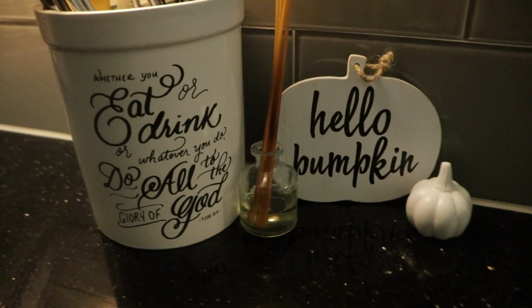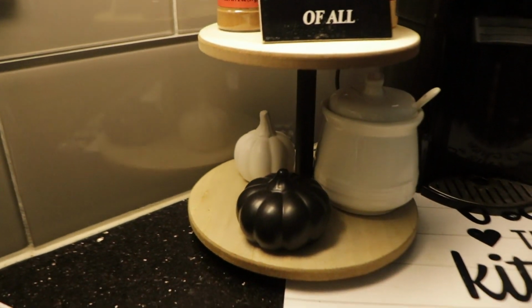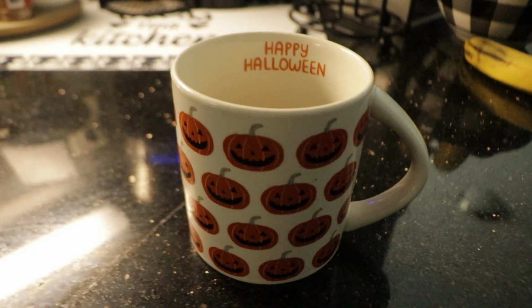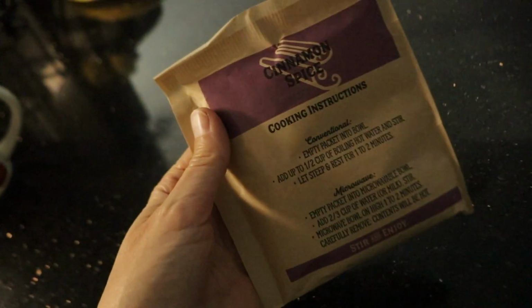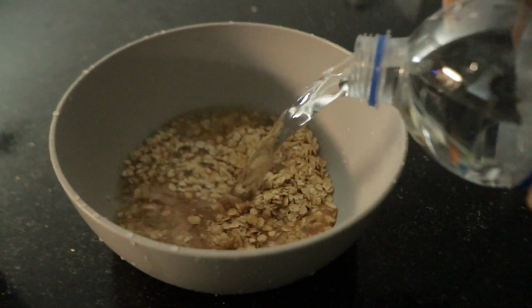I started off my morning with some coffee and I used my new coffee cup that Alan got me for Halloween from Target. I love this cup so much. It's just the cutest ever. And then I had a little breakfast as well. I made myself some cinnamon spice oatmeal and I added in a banana and some crunchy peanut butter.